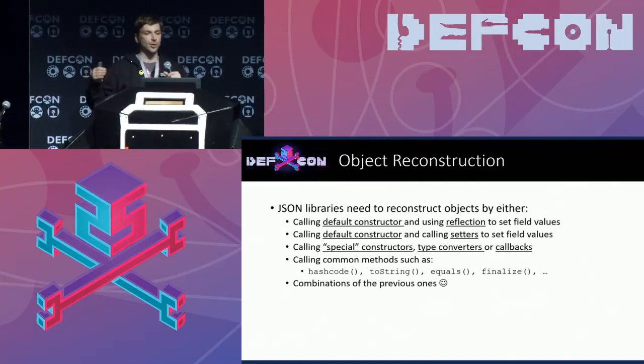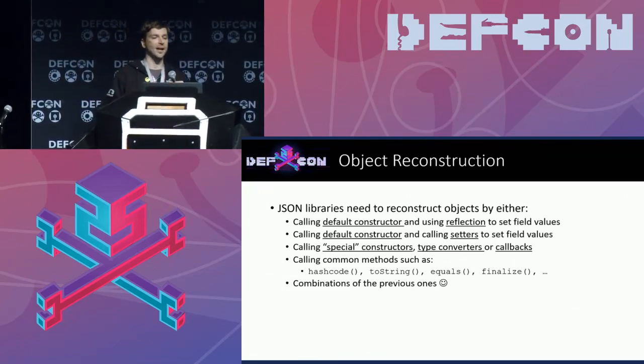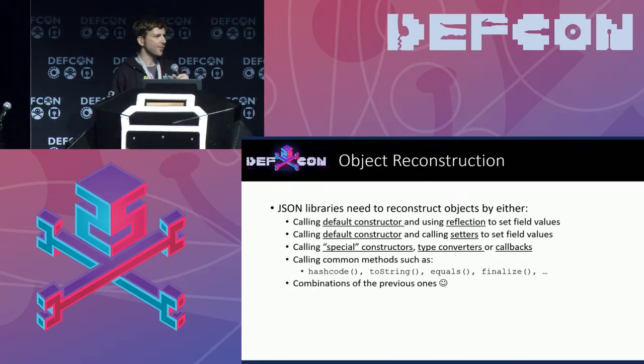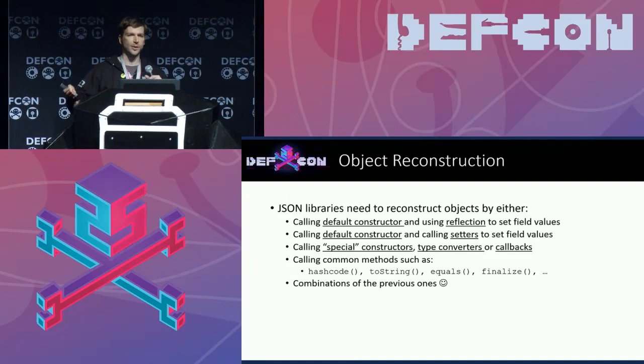Most of these libraries also invoke some common methods. For example, hashCode or equals normally get invoked when deserializing hash tables. toString normally gets invoked when raising exceptions. Finalize is invoked by the garbage collector when reclaiming the memory for the objects. But by far, the most common one is the setters. Setters are normally invoked by most, if not all, of the libraries. So if we are able to find arbitrary code execution gadget chains starting with setters, we will be able to use them to attack these libraries.